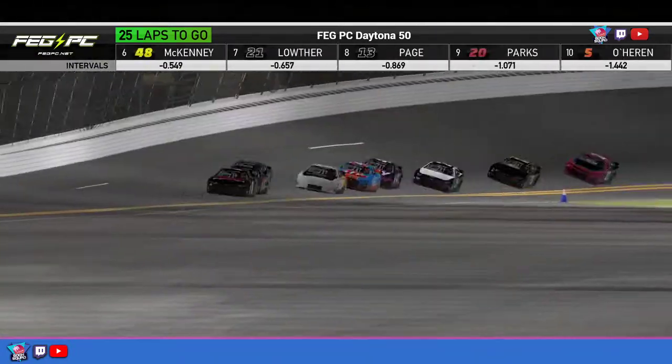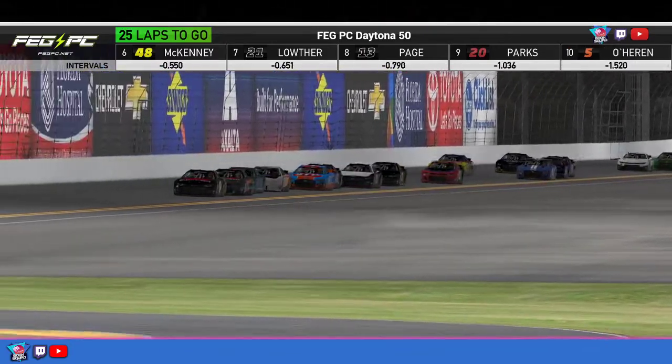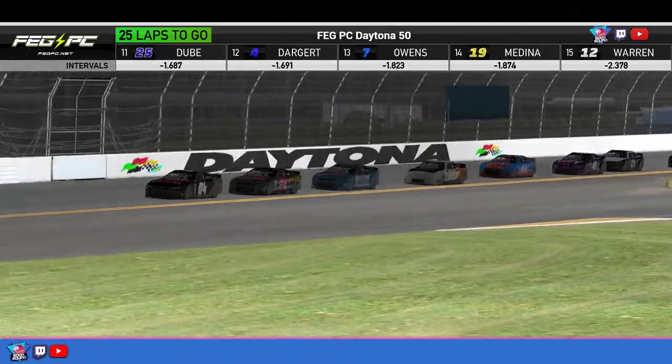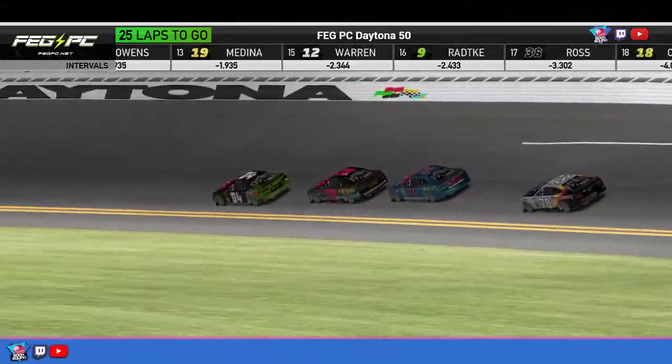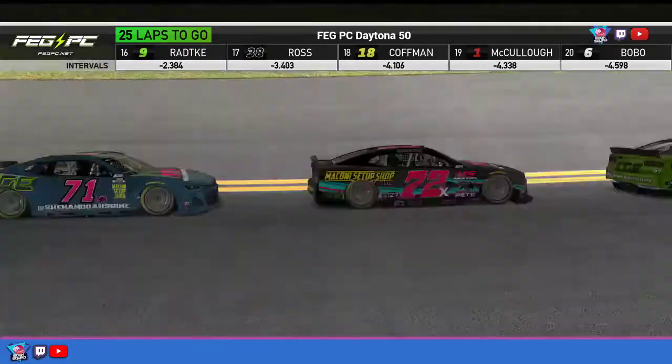So you can see that middle group start developing as guys make it happen. We just thought we saw a move, but it looked like it was Donald Stewart. He is up 10 positions, currently running in fourth place tonight. Stewart with one heck of a run, the 78 machine.